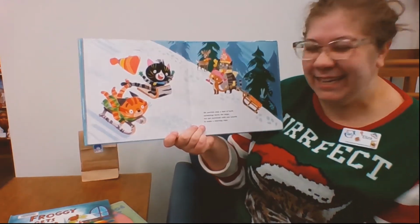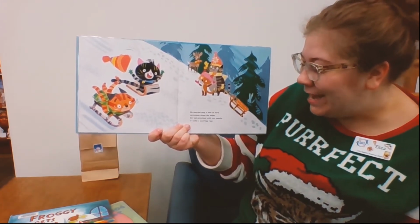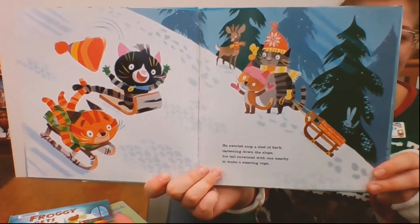No, they're sledding. He swirled atop a sled of bark, careening down the slope, his tail entwined with one nearby to make a steering rope. They look like they're having so much fun.